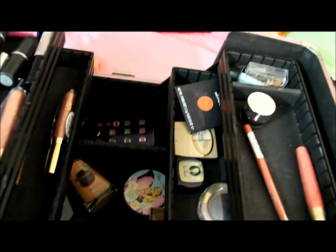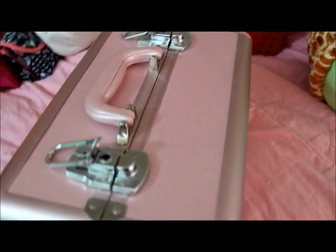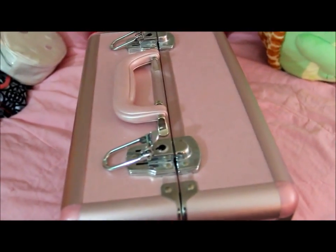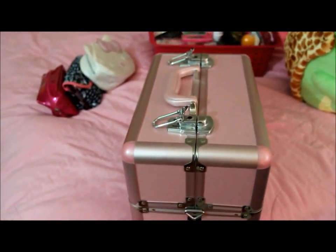And I really love this train case. Oh my gosh, I really, really do. My mom was looking for one, and I was thinking about giving her this one just because she needs a new one. I thought it was broken, so let's fold that. It's another great carry travel case, but it's kind of heavy. But I really like that for storage. And it's by Sephora. I had that for probably 5 years. It was amazing. So anyways, that was my makeup collection.